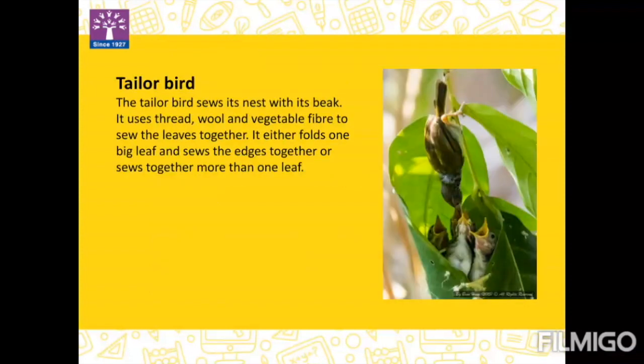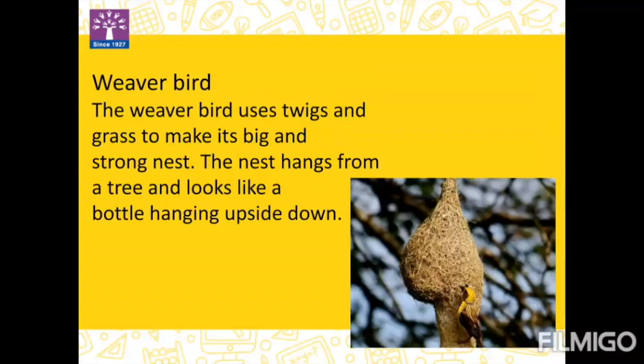Moving on to the first type of nest, you can see the tailor bird's nest. The tailor bird sews its nest with its beak. It uses thread, wool and vegetable fiber to sew the leaves together. It either folds one big leaf and sews the edge together, or sews together more than one leaf.